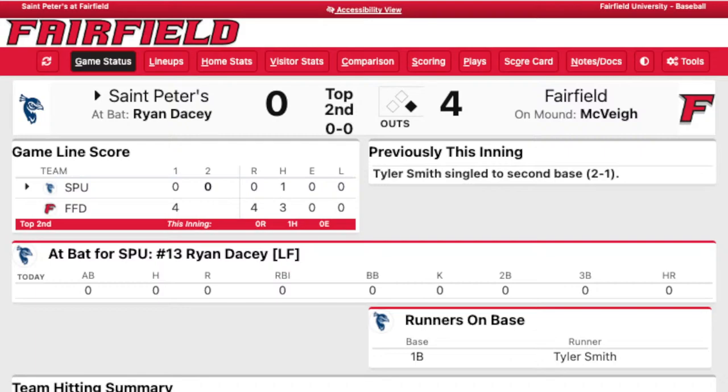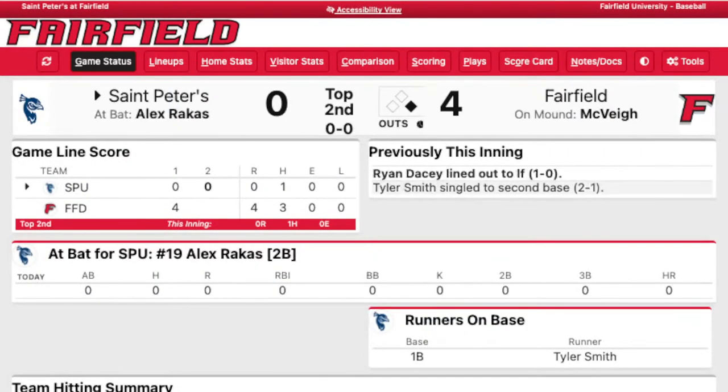McVay working out of a stretch for the first time in the game. First pitch up as a high ball, which would put the count at 1-0. Smith gets his lead off first. The 1-0 from McVay. That is ripped towards left field, and that is caught in left field. That ball was hit on a rope. That was TJ Schmalzy over there in left with the grab. Definitely need that one. That ball was roped on a frozen line, but luckily right to him there. So one away, and that'll bring up Alex Rackus for the St. Peter's Peacocks. Yeah, that ball was hit on the line, but Schmalzy only had to range over about 2 steps to his left to snag that, keeping Smith over at first.